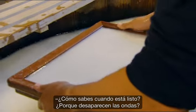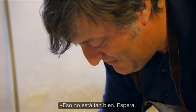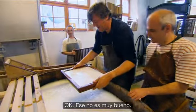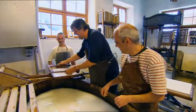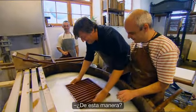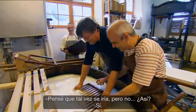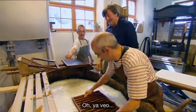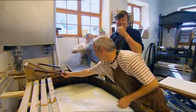How do you know when it's ready? Because the ripples stop. Yes, now it's okay. That's not so good. Hang on. It's not quite so good, that one. No, oh well. Put it back. Should we put it back? And turn it. Like so. Nope. I thought maybe it would go. There we go. Like so. Yes. Oh dear, I've ruined the place. Oh, I see. Better. Take this one. Screwed up.